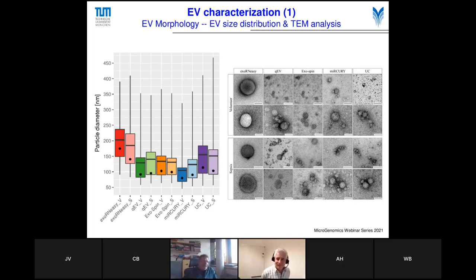And you clearly see that using different isolation kits, you end up with different subfractions of EVs. Here you see the size in a box plot. The solid box covers more or less 50% of the vesicles isolated. And you see that the exoRNeasy and the precipitation methods isolate totally different EVs compared, let's say, to ultracentrifugation or size exclusion applying a qEV. Nevertheless, all of these are isolated exosomes. All of these have different sizes. But in the transmission electron microscopy, you clearly see these are all double-membrane-covered vesicles in the right dimension. Here you see the scale of 100 nanometers. So they are all 150 to 200 nanometers, either single or multiple vesicles from these isolates.